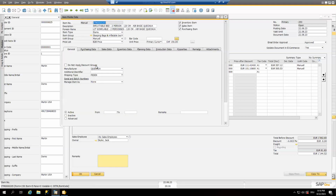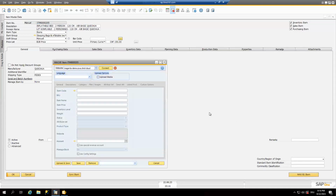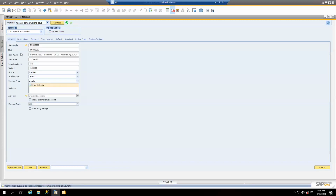Now, updating the quotation. As we are here, let's have a look at the item and how we can manage it on the e-commerce from SAP Business One. This is the item master data. And here we have the MAGB1 item button. When we click it, here we have different platforms. I'm selecting the platform I'm working on, connect. So once connected, from here, I can update the values that I want to appear on the e-commerce.